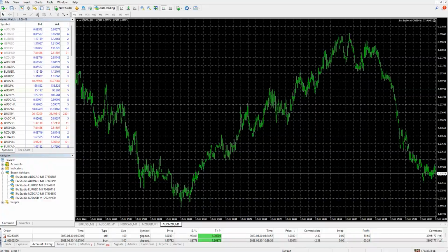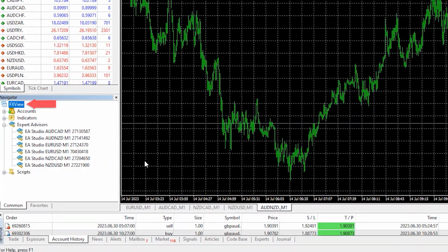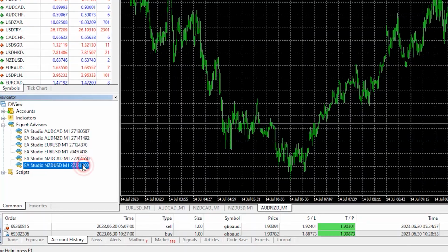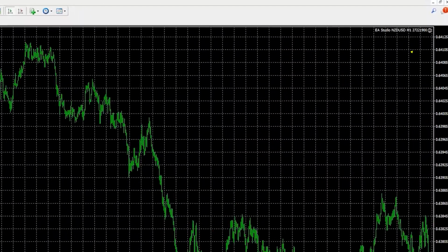And then I'm going to the account that I have with FX View. And here I have a few robots for the M1 time frame attached that I am trading.